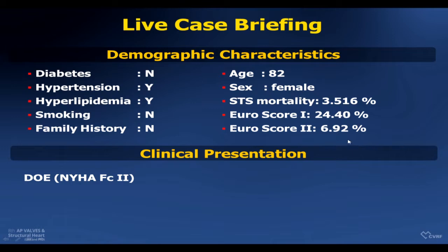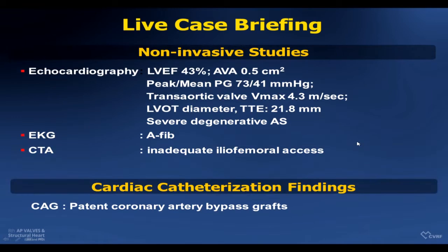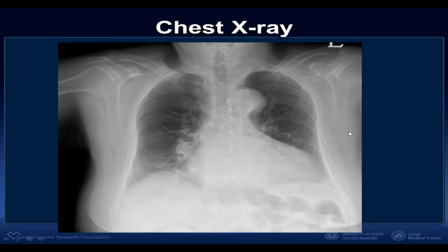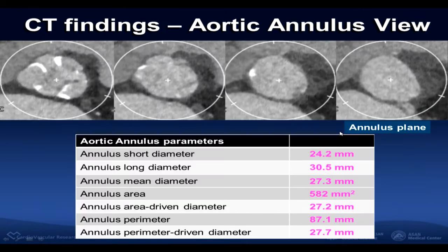And the main complaint is dyspnea. The ejection fraction is slightly decreased to 43. AVA is very tight, 0.5. Mean gradient was 41, and Vmax was 4.3. The coronary angiogram shows a very patent left internal mammary to LAD graft, and the arterial graft was patent, and the SVG graft was patent. And the ECG shows atrial fibrillation. X-ray shows some cardiomegaly.